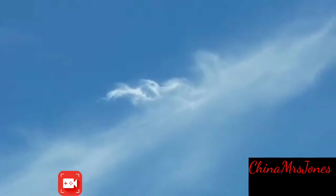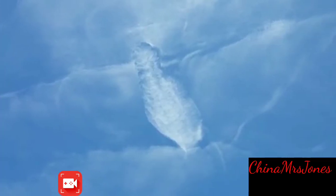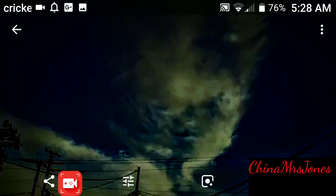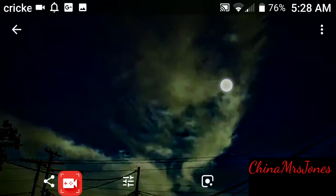And this looks like a little serpent head with his tongue hanging out, coming out of a chemtrail. I don't want to tell you what I think that looks like. It's a one-eyed creature. See his one eye? Then all kind of things going on down here by his mouth. Crazy.